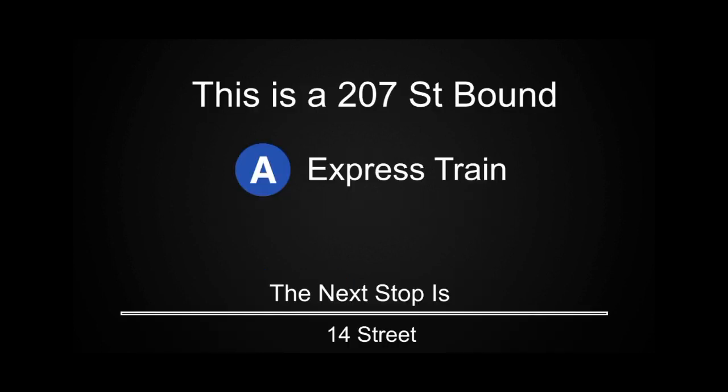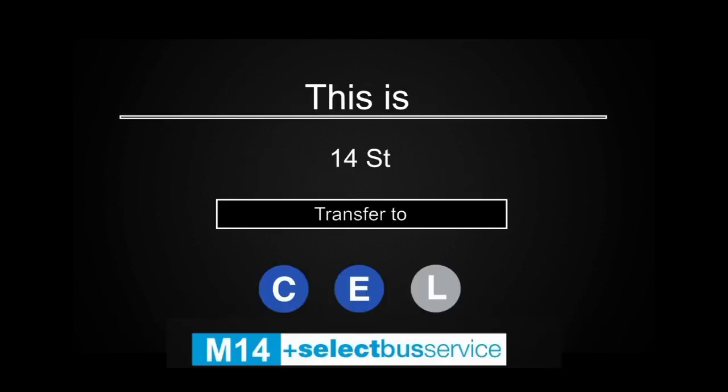This is a 207th Street bound A express train. The next stop is 14th Street. This is 14th Street. Transfer is available to the C, E, and L trains. Transfer to the M14 Select Bus Service.